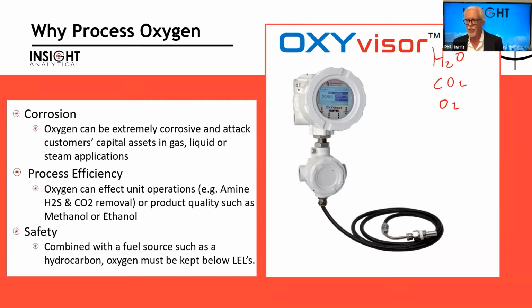It can affect process efficiencies. It can attack catalysts. It can affect unit operations like amines for H2S and CO2 removal, leading to some of the heat-stable salts that get formed. And it can also affect product quality in streams like methanol and ethanol. So again, we have specific reasons why we want to measure this oxygen from a process perspective as well.